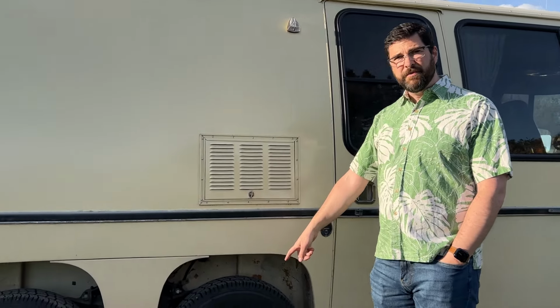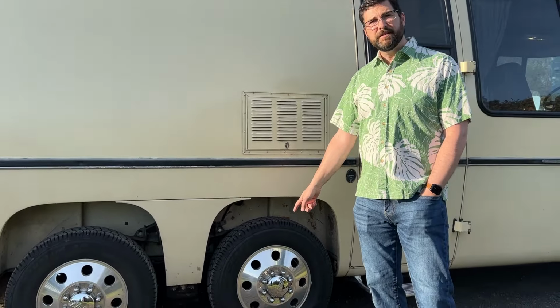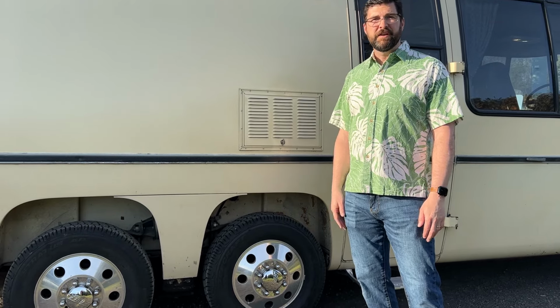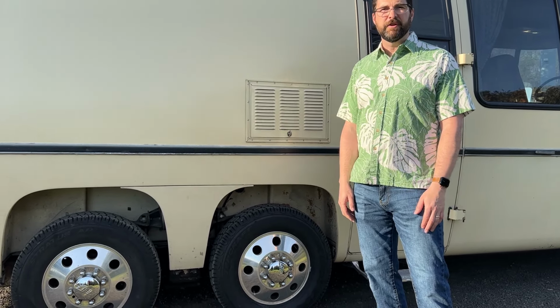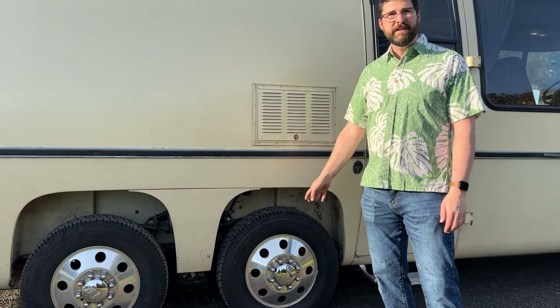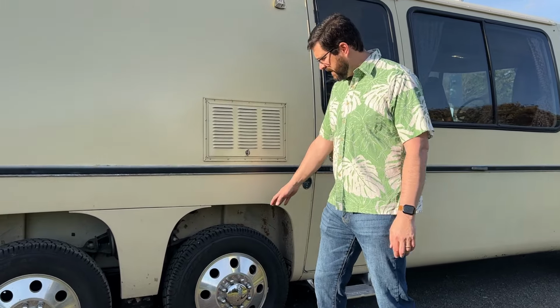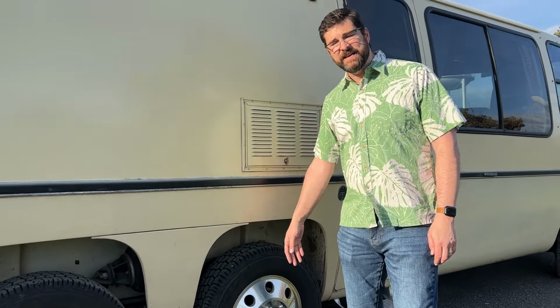Our coach came with aluminum wheels, and there are a few different styles of aluminum wheels. I think the ones that people like the most are Alcoa. These ones are another brand. I think they're Ultra or American Eagle. But it's nice to have kind of an upgraded wheel and a little better tire size. So these wheels use a more common tire size. And we put new tires on it last year. Needs to be done every few years.